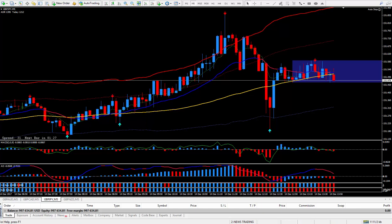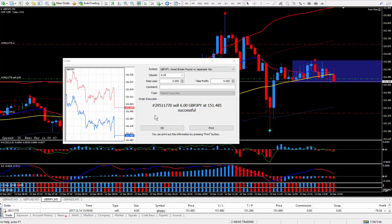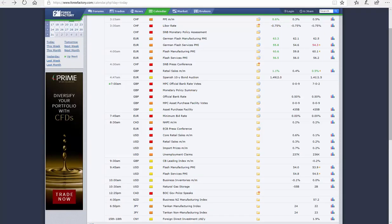with another trade. This time I'm selling the pound yen. Just did 6 lots on the pound yen, 1 minute before the news. I just put it in. The news is right here. I'll show you. 1 minute before the news.